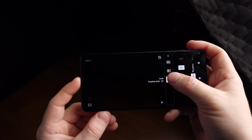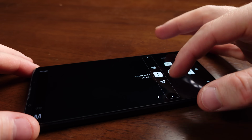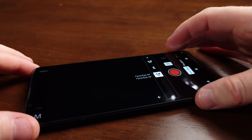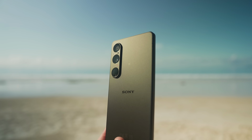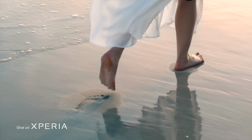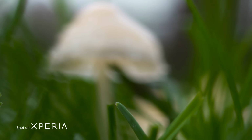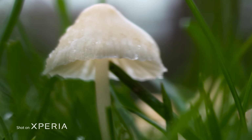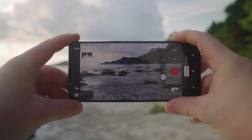The fact that this thing has got so many incredible video features: S-Cinetone for mobile, the autofocus technology from the Alpha line like eye tracking and object tracking, along with 4K 120 on all three of the different lenses, the 16mm, the 24mm, and also the 85 to 170mm telephoto zoom lens, combined with that 120mm telephoto macro mode. We can now actually utilize all of them different features in the Pro Video mode simply in the camera app.